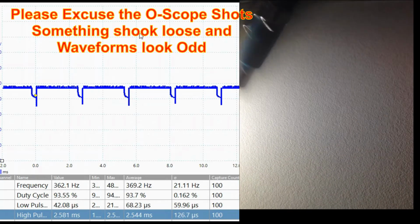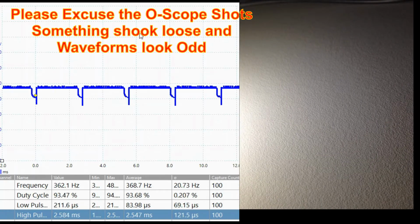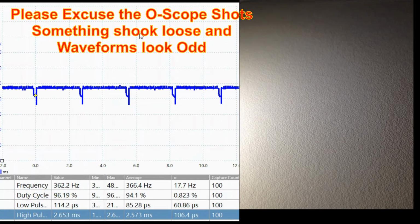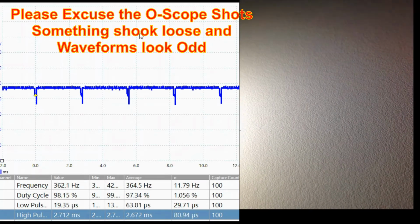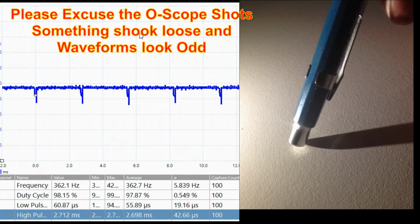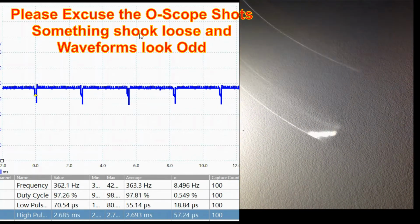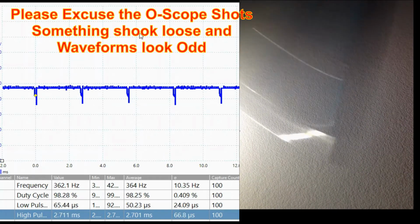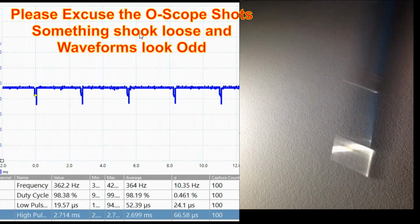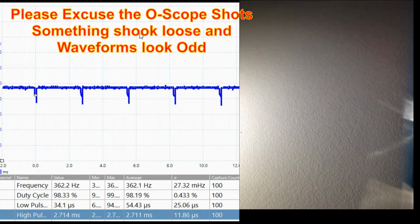Let's crank up the duty cycle even higher to about 96%. I see nothing on the camera, and you really can't see anything due to the PWM frequency, but you can see the effects of the camera shutter. In real life, it's very subtle. You can just barely make it out.